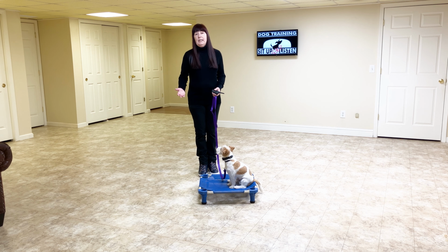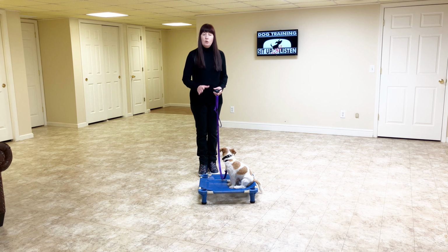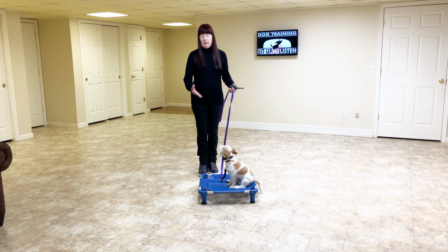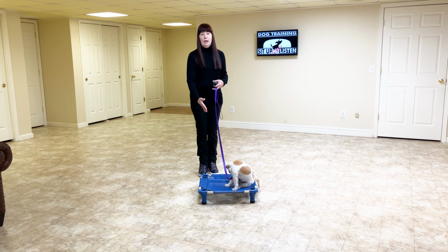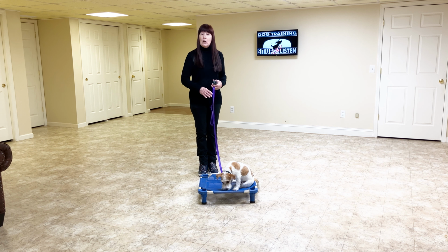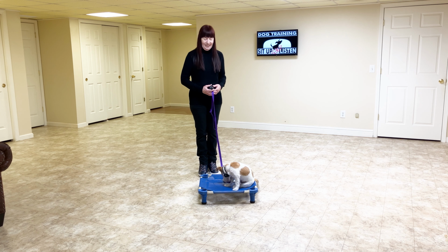Introduction to place and come. I'm going to go ahead and start with his board, and you can see he's sitting on his board. I've done a little bit of work in terms of introducing Oliver to the object here. Normally when a dog first encounters this object, they just walk circles around it and do not want to get on it, and that's sort of what he did. So I worked some marker training with him just to introduce this object as the place board.